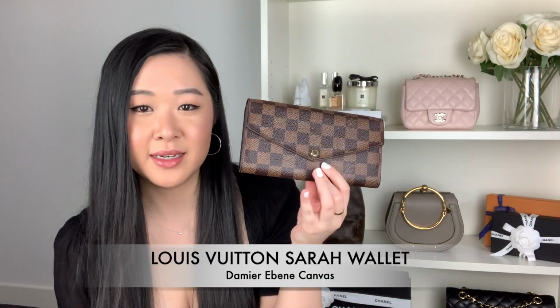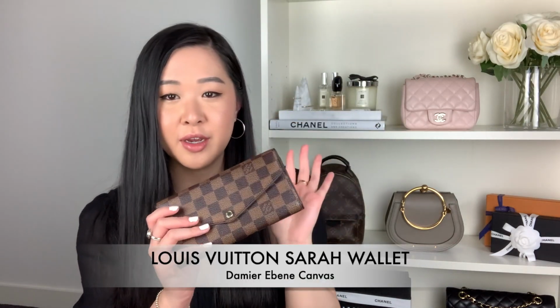Once you get a taste of it, you just can't stop. So the next SLG that I purchased from Louis Vuitton is this full-sized wallet, and it's the Sarah wallet in the damier bean print too. So I purchased this to match with my Neverfull. It was around the same time I got my Louis Vuitton Neverfull that I'd purchased this too, and it was just like a match made in heaven.